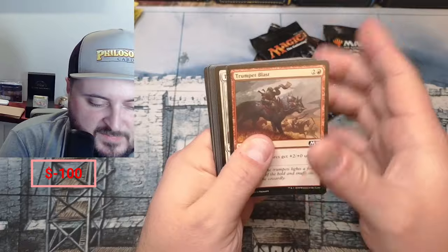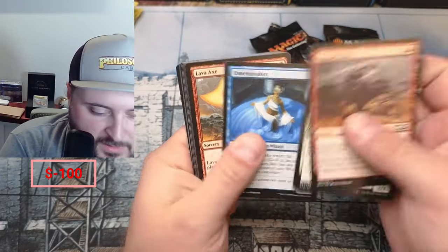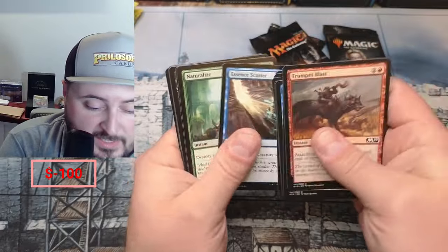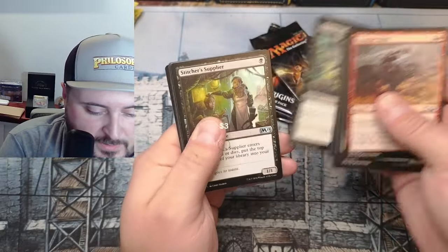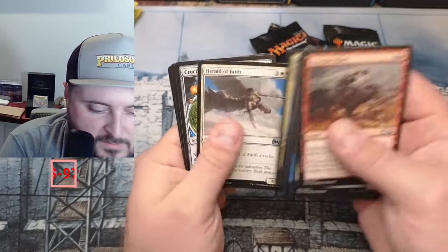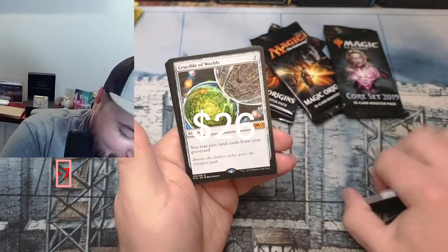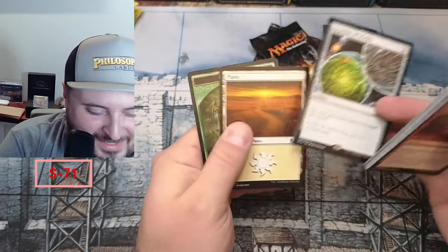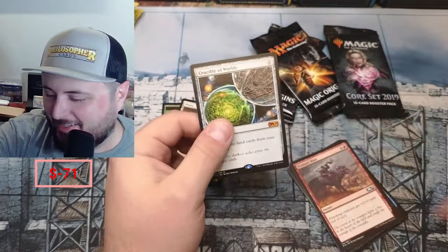Mess me up. Triumph? There's a lot of good 2019 stuff, guys. Resplendent Angel, though, was kind of destroyed, but Stitchers? Herald? Crucible of Worlds! There's no way! This is like top card in 2019.